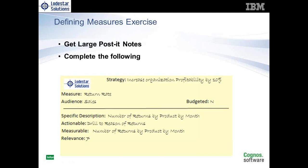If this is a budgeted item, so we do have a goal for our return rate, go ahead and put a yes in here so we know that. Not everything's going to have that. And later on, we'll use the relevance number, so we'll leave that blank for now. So you'll fill out these Post-it notes. You can fill out a bunch of them and just stick them on a piece of paper for now.